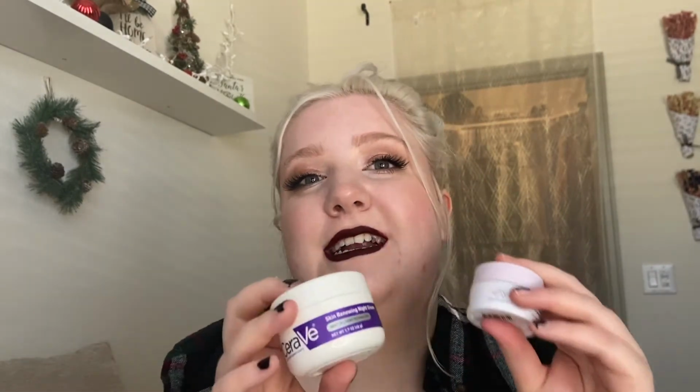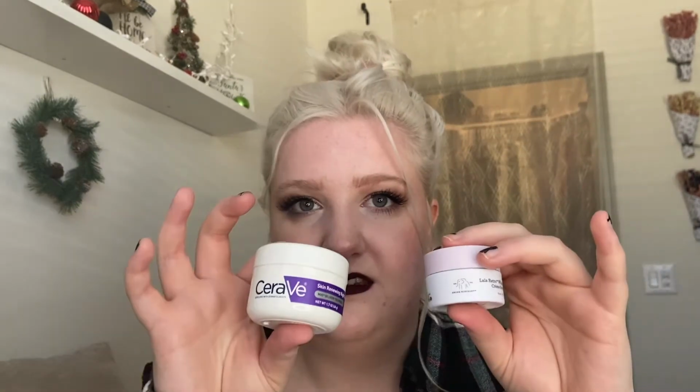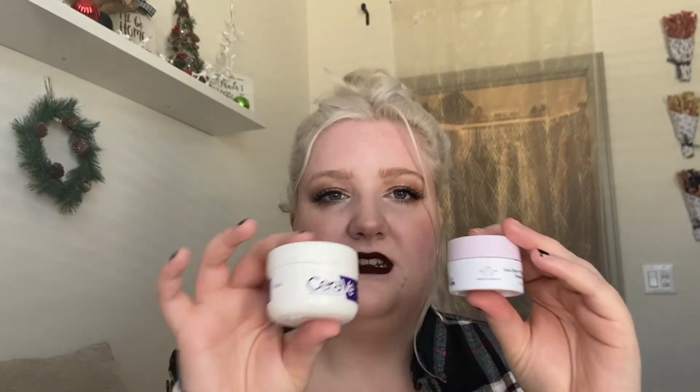Obviously, I'm not saying they're exact matches because, like I said, this has quite a few more ingredients than this one. So just take a look at the ingredients. Make sure you're not allergic to anything. Make sure everything's fine. And if you want to try this one, go ahead and try it out. But I'm telling you, this one feels and does the exact same thing for me, at least. So I wanted to recommend it.